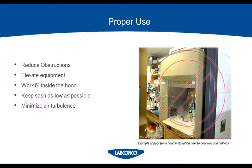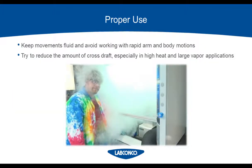And then minimizing air turbulence. Having this hood directly next to a door, not ideal. Maybe it was the only place they could put it in that laboratory. So there are some restrictions on locations, but clearly not the best place. So keeping that door closed so that there's not air moving in and out of the laboratory frequently would be the right choice, but a good demonstration of how not to do something if possible.